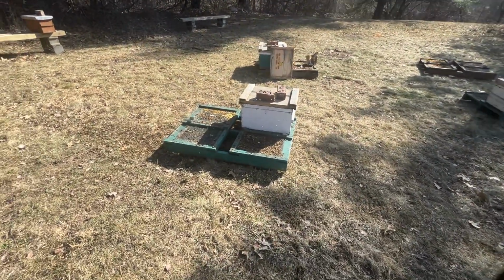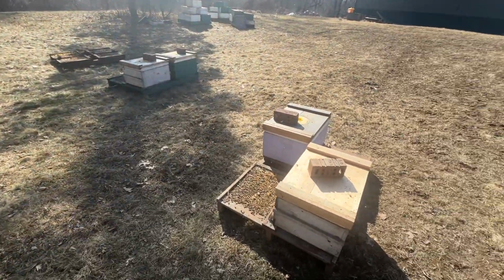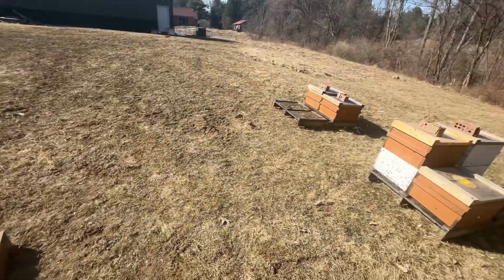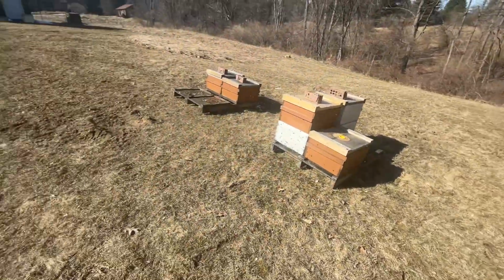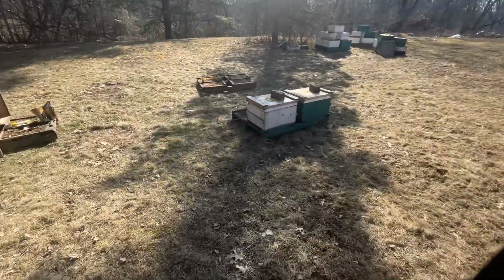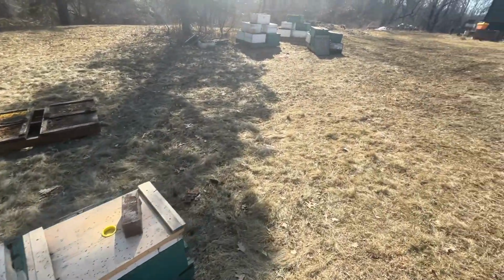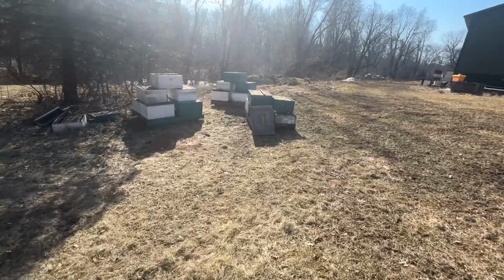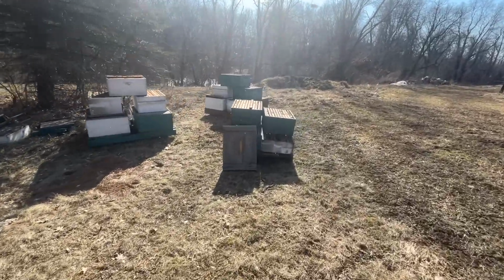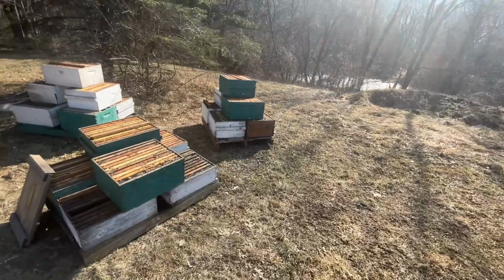All right, so I pulled all of the dead outs off of the pallets here. I didn't want to cause any additional robbing on the hives that survived. So here they are over here. I didn't move them that far, but just far enough to hopefully keep the bees from robbing each other out.